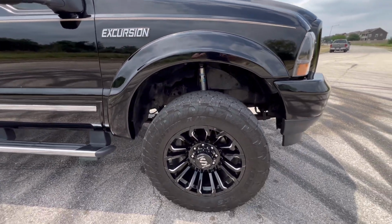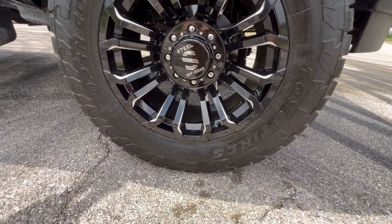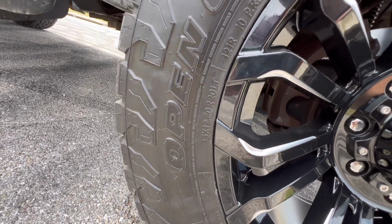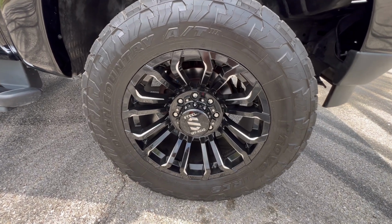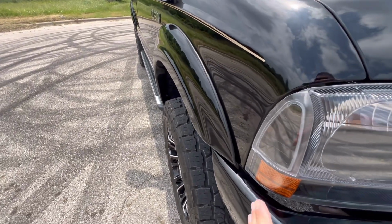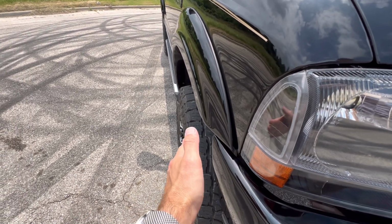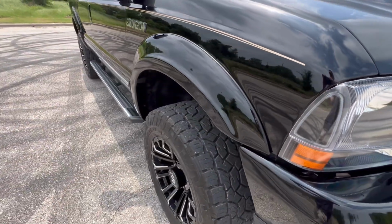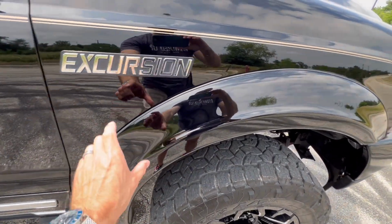Other notable things just off the jump: we are running a set of Toyo Open Country tires. These are size 35x12.5 R20s, wrapped on a brand new set of wheels. These are 20x10, -12 offset. You might notice this Excursion has an aftermarket fender flare painted to match, so the wheel sticks out past what it would be if it didn't have the flare, but it's flush with the flare, which I appreciate, so you're not going to get rock chips. And you can also just notice the beauty of these flares being painted to match.